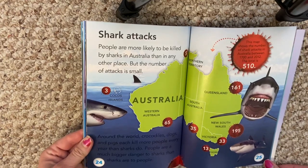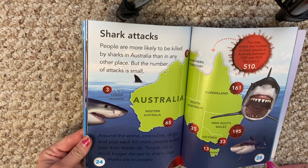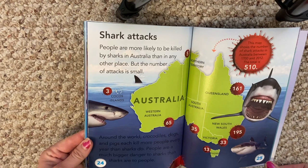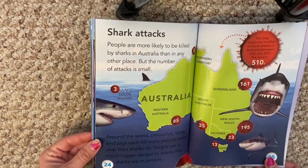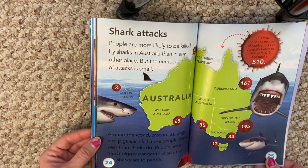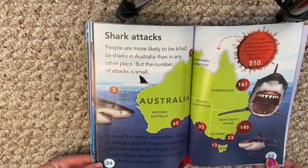Shark attacks. People are more likely to be killed by sharks in Australia than in any other place, but the number of attacks is small. Around the world, crocodiles, dogs, and pigs each kill more people every year than sharks do. People are a much bigger danger to sharks than sharks are to people.